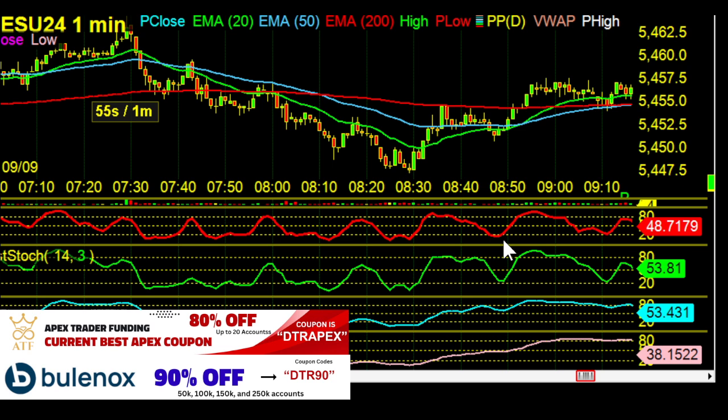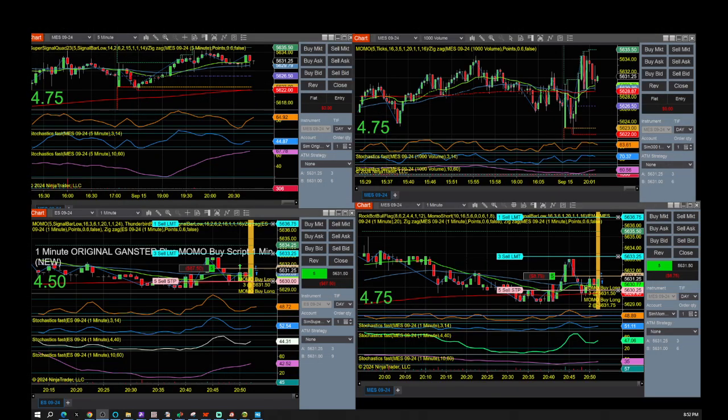I don't know if he's out there. It looks like a rock bot set up here in the background. The bots are always here to help you too. Order submitted. We got a rock bot. Order filled. Got a rock bot. What's called a Momo trade right here. A Momo trade is a script that takes all 4 stochastics while they're turning up. You see how they're all turning up. So we tend to get, especially, the 5-minute time frame on our side.